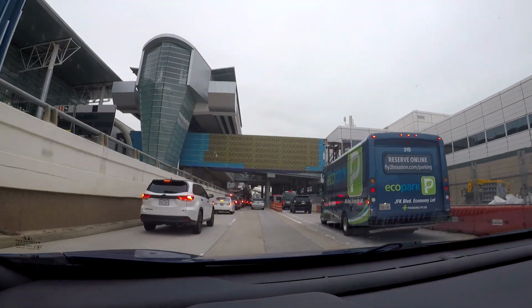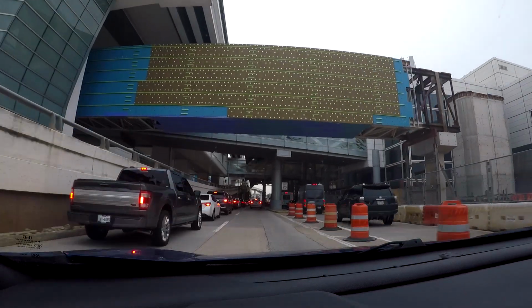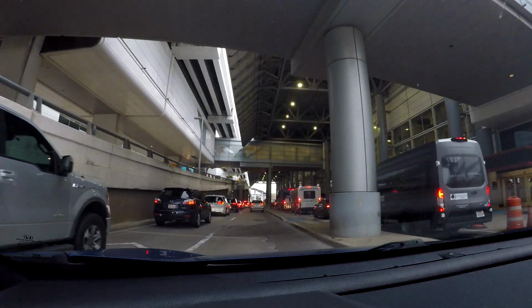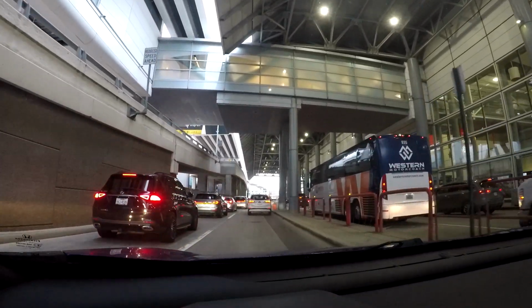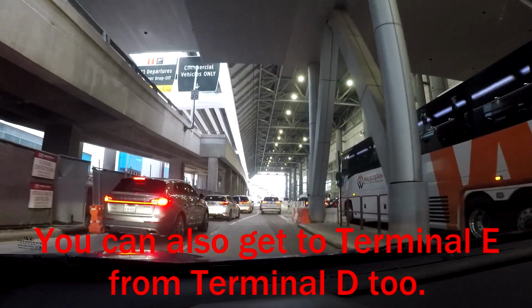So currently Terminal D departures will be in that right lane over there where those vehicles are. C arrivals is this lane. The left lane is for the departures, because to the right, that's the departures for Terminal D. So there's no need for us to really go over there.